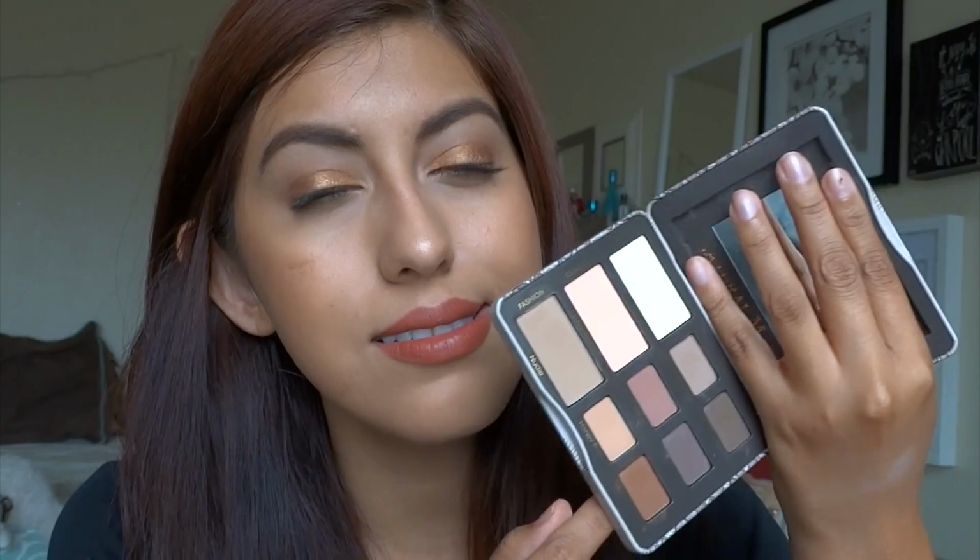Let's start with the Too Faced one. So the Too Faced has 9 shades. Those 3 shades are super buttery soft. You touch them and you can feel how buttery they are. They're so nice. The other ones, not so much.